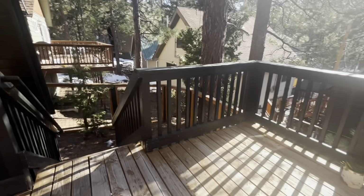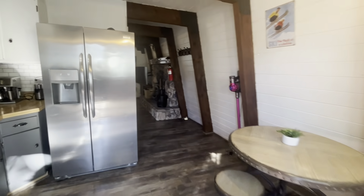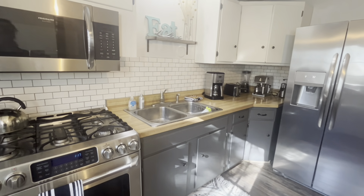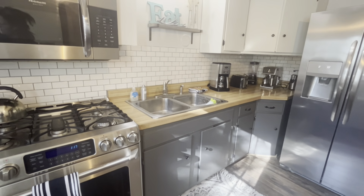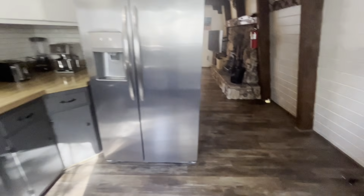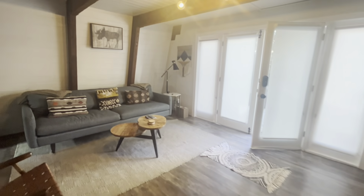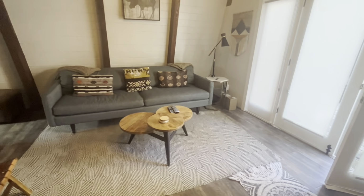Oh, and you might want to know the price of it. The price that we have just listed this one for is $535,000. $535,000. Great deal. Really close to the village. Not too many other options, and this place is just ready to go.